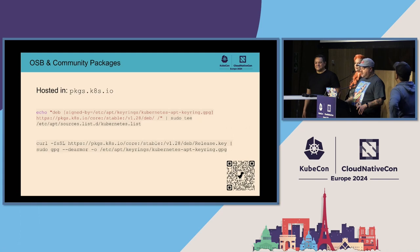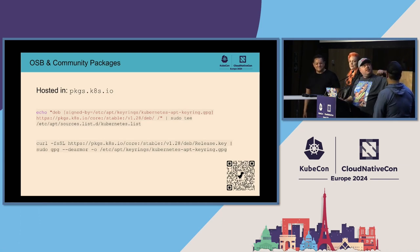It's hosted on pkgs.k8s.io. You can scan this QR code that goes to a blog post that explains in detail how you can migrate. But quickly, you just add the keyring for the new repository to your kubernetes.list and then download the GPG keys. Notice that here we are pointing to the 1.28 release. You just replace this with the release you are interested in using.